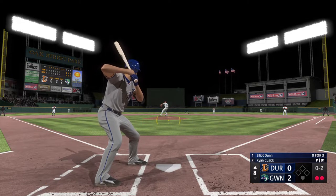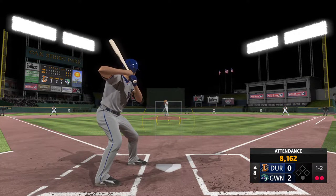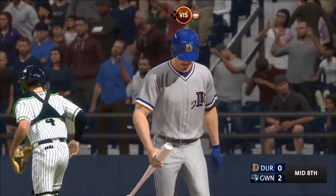Probably that's not a check swing. Next one in the dirt. Boog, I'm not sure how he took that right there. I mean, that was an incredible two-strike pitch. Swing and a miss, and he struck him out. I heard someone say swing. And that's the third.